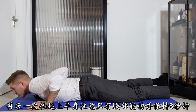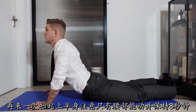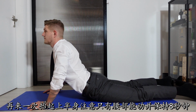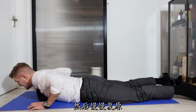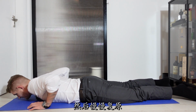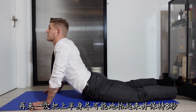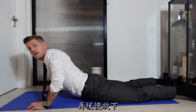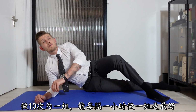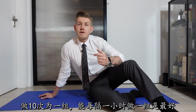So again, we push up, only allowing movement in the low back, hold for 8 seconds, and then slowly lower your upper body. And then we go up again, as much as possible, hold for 8 seconds, and then slowly go down. You can repeat this 10 times, and it's good to try and do this every other hour.